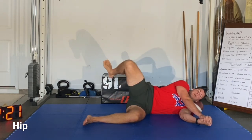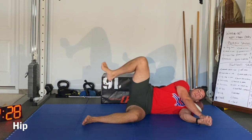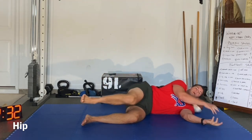Let's go the other way, out and around. Rotate all the way back and around. Knee touches knee, and then extension back and around, all the way forward and down. Go ahead and switch side.